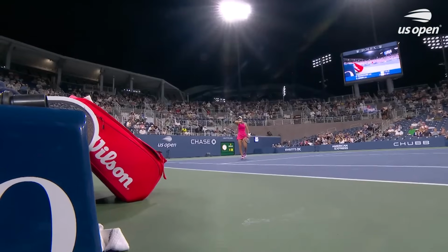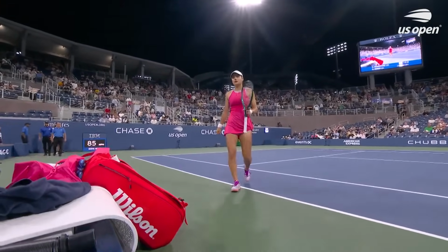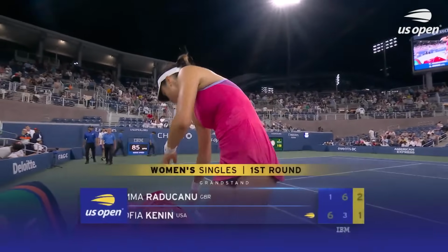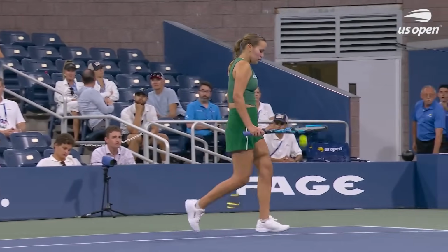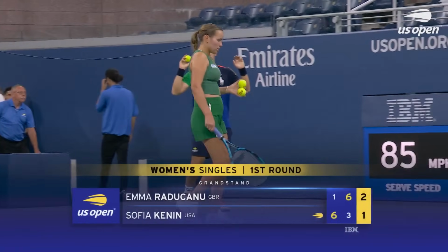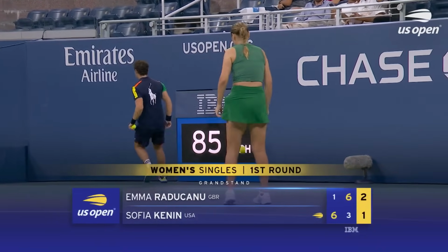Takes care of her serve. And she'd like to join Katie Boulter, Raducanu, in the second round. Other Brits have played and won their first round. Setting in the corner of this facility, and a pretty vocal crowd a part of this experience tonight on day two of the Open.